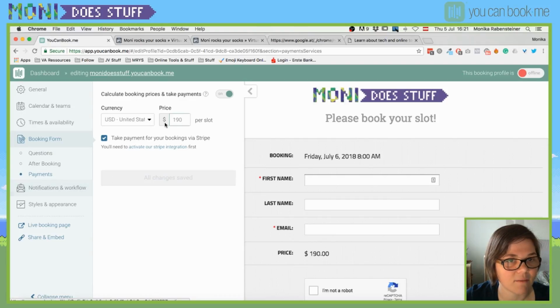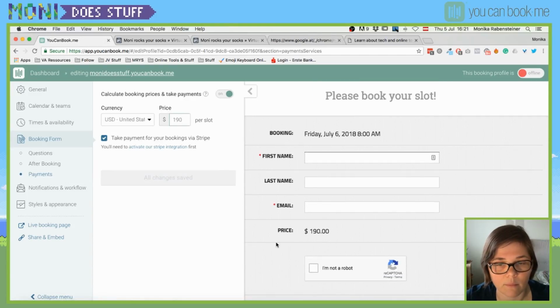Then, as you can see, it's apparently free because otherwise it would notify me here, because why should it be visible if it's not working?